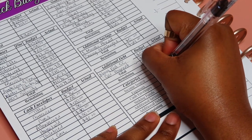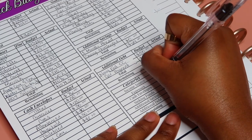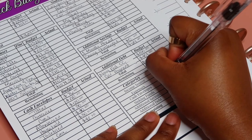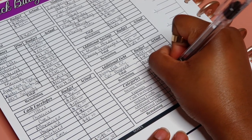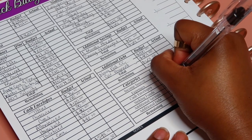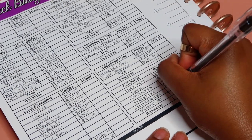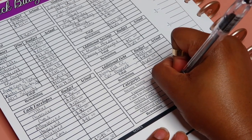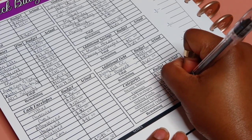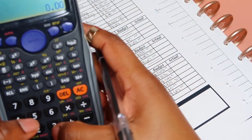Our income source was $3,651. We had expenses of $2,076.70. We have cash envelopes of $548. We had sinking funds of $425.30. And then we had additional savings of $0.00. Additional debt of $601.